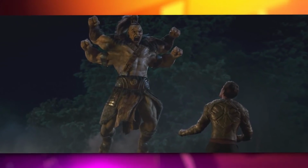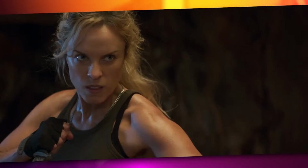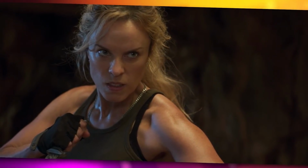You can see there's a Goro sequence in the movie. This is a new character that Goro is fighting, played by Lewis Tan. His name is Cole Young, and Cole Young kind of serves the movie as a conduit to the exposition, because there is a lot of backstory. This is rebooting the whole Mortal Kombat experience. They do throw in the classic Mortal Kombat theme music, but it's all brand new.